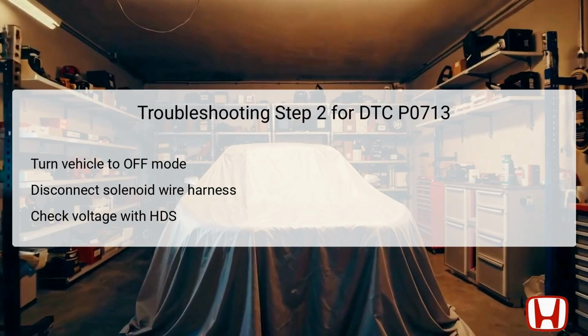Once these connections are made, turn the vehicle back to the on mode and again employ the HDS to check the CVT temperature sensor voltage. If the voltage is less than 0.07 volts, it indicates that the next troubleshooting step is warranted. However, if the voltage does not meet this threshold, the investigation should shift towards checking the solenoid and wiring integrity.